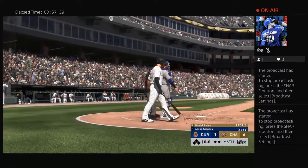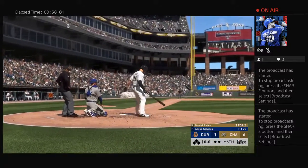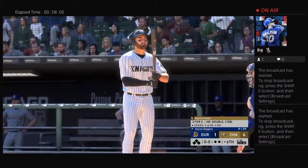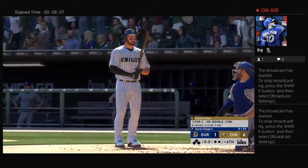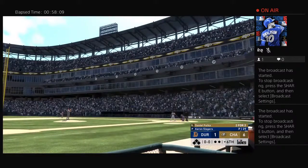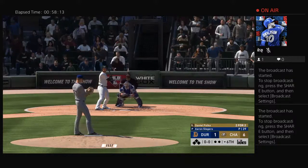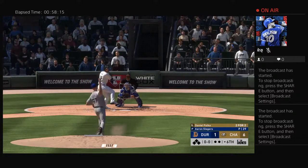At the plate, Daniel Palka. Already a home run and a double for him in this one. Daniel Palka. Infield shifted well to the right. Here's the first pitch.